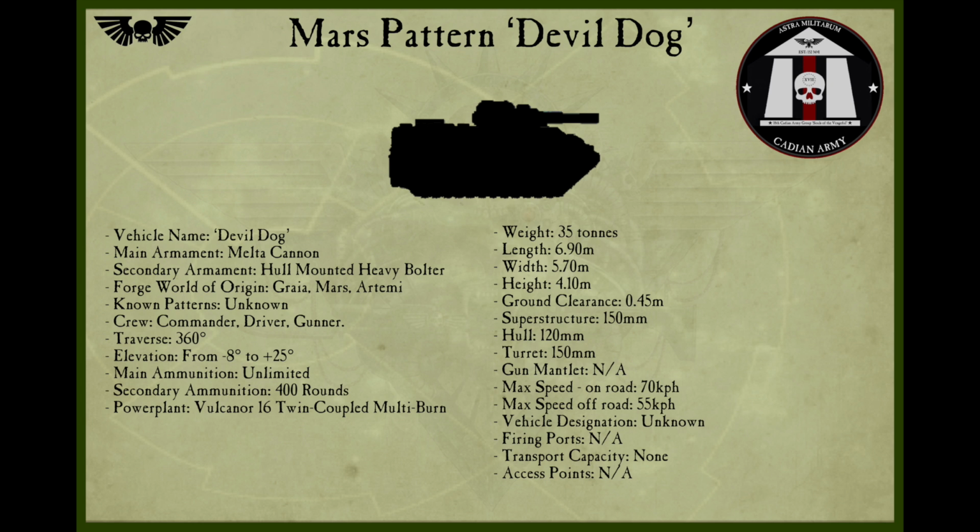Indeed, many Devil Dog crews style themselves as big game hunters or monster slayers, excelling in the eradication of enemy armour and exceptionally heavy infantry assets. A foe forced to fight protracted campaigns in dense terrain against the Astra Militarum soon learns to dread the hunched silhouette of a Devil Dog. Those who don't find their vehicles reduced to molten slag by their aggressive and fast-moving tank hunter.